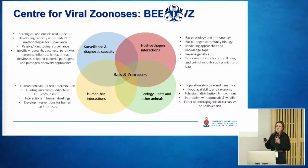We also do some more fancy things that are not just surveillance, where we really start looking at host-pathogen interactions. We follow the One Health approach, and we're going to talk about that quite a lot in the next few days. So we also need to look at interactions that are causing risk. And Ava from the US is going to tell us a lot more about that, where we look at human-bat interactions on several interfaces. And then the ecology.